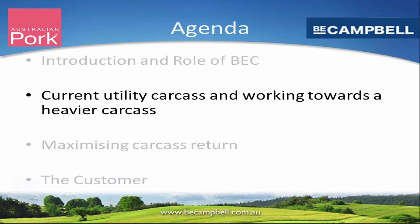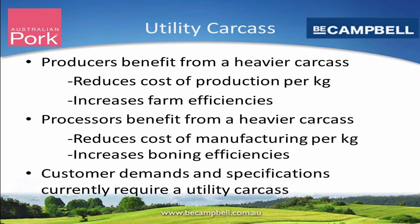So looking at the carcass utility, the current carcass, which is the utility carcass, and moving towards a heavier carcass. So look, we all know that producers benefit from heavier carcasses, and so do processors as well. So we get greater efficiencies by putting bigger pigs through the boning room. Just like on farm producing pigs, you're going to get better efficiencies through producing bigger pigs, better cost of production. So I suppose we all want to produce bigger pigs and process bigger pigs, but it's what the market demands which really drives it.